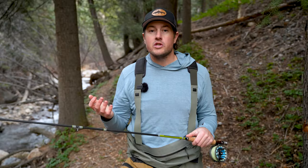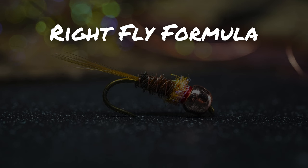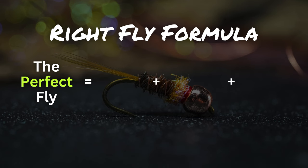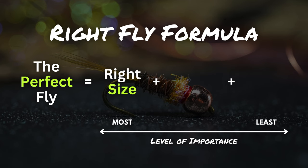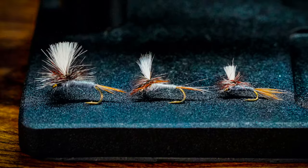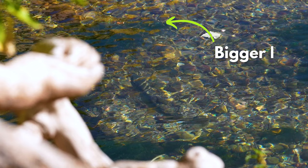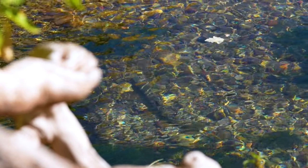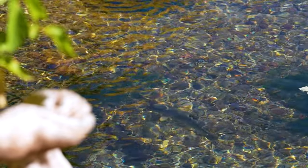And so with those food sources that we found on, around, and in the water, there are three characteristics that we need to get dialed in. And in fact, these three characteristics make up the three parts of the right fly formula. The most important thing to consider when trying to match up a fly in our box to a real life bug is size. In our experience, fish care way more about the size of the bug than they do anything else. If you're fishing something that's like 3 or 4 or 5 times bigger than a real life bug, chances are the fish are gonna know that it's fake.